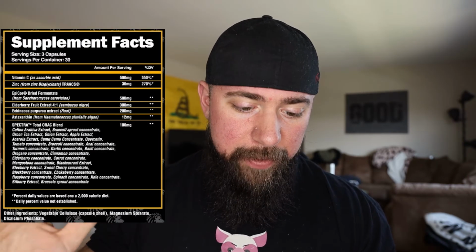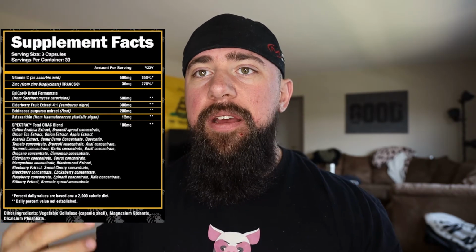So it starts off with vitamin C ascorbic acid, 500 milligrams. Now, the recommended daily dosage for this is going to be between 100 and 300 milligrams. Obviously, in the hospitals right now, they're giving huge doses of it, like grams and grams and grams. But here at 500 milligrams, you're going to exceed that recommended daily amount. It's going to be above that.